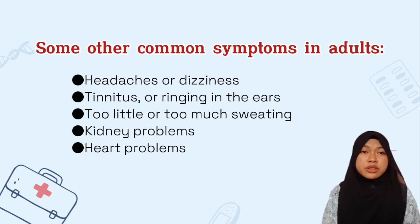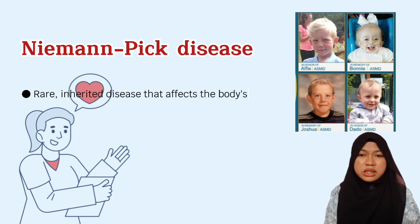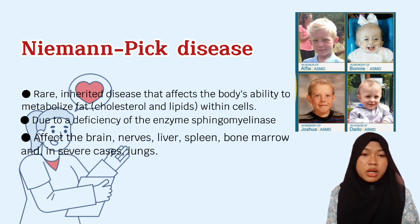And now let's proceed to the third disease, called Niemann-Pick disease. Niemann-Pick disease is a rare inherited disease that affects the body's ability to metabolize fats, that is, cholesterol and lipids within cells. These cells malfunction and over time die. This is due to a deficiency of the enzyme called sphingomyelinase. Niemann-Pick disease can affect the brain, nerves, liver, spleen, bone marrow, and in severe cases, the lungs.